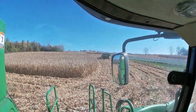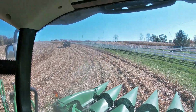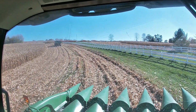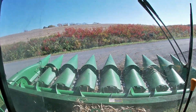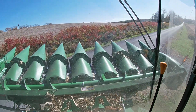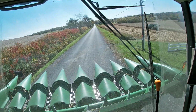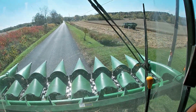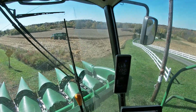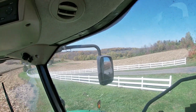She's got to go up there and sneak out the other side of that fence, go up on the road, and then sneak back in on the other side. But we're getting her done. So I'm done with that field. Now I got to pop up here on the road, go around his driveway, pop back down into the other field. That's a look at that field over there. You can see how it's kind of an L shape.